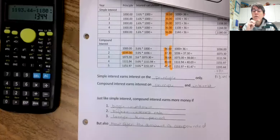But what if you could go half a year and add in the interest, and then half a year and add in the interest? Well, every single time you can add that interest in, you're going to be getting a teeny bit more. Your principal is going to grow a little bit, so you're going to get a little more interest the next time. And more about this later.